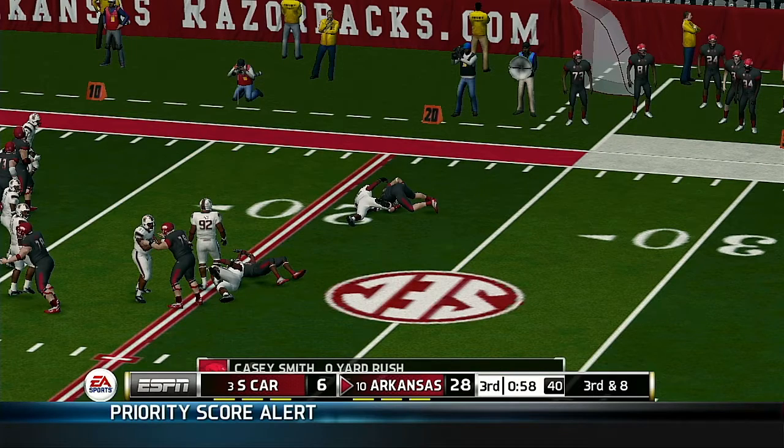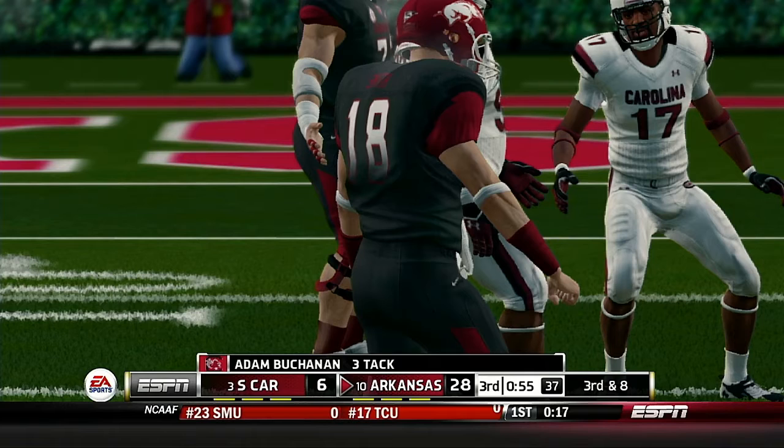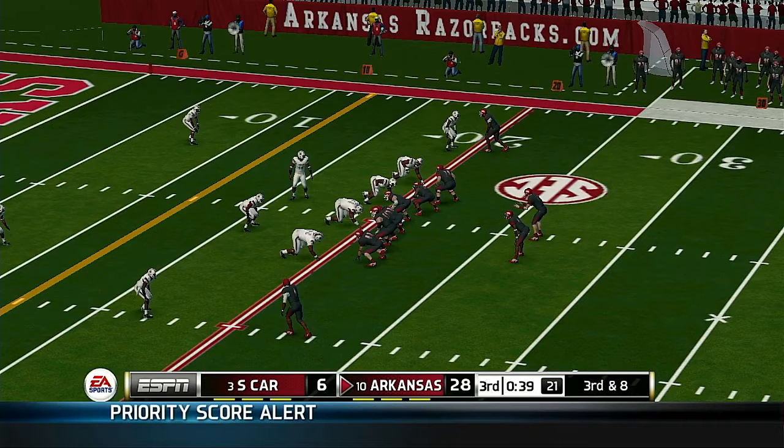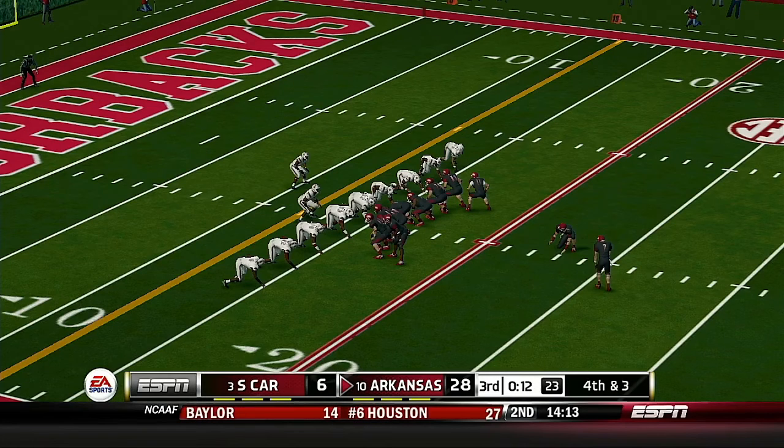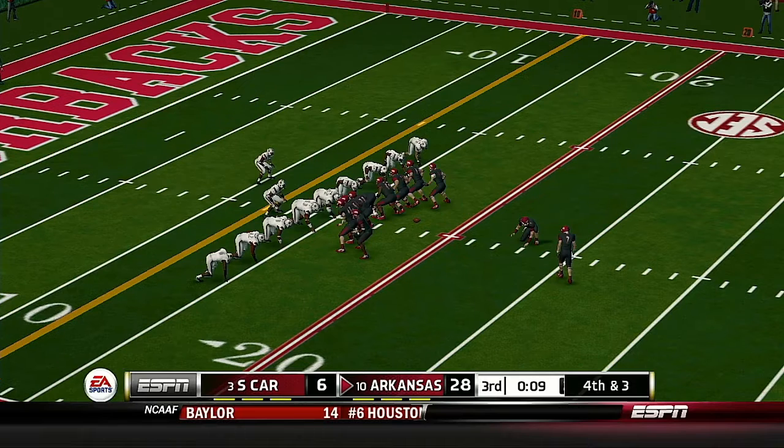Gets out to about the 21. No gain on the play. That'll bring up third and 8. And once again, they'll come to the line, try to convert on third down. A little toss across the middle. And he's taken down right around the 16-yard line. On the tackle at the 16-yard line. That brings up fourth and 3. It's up, and he's got it.